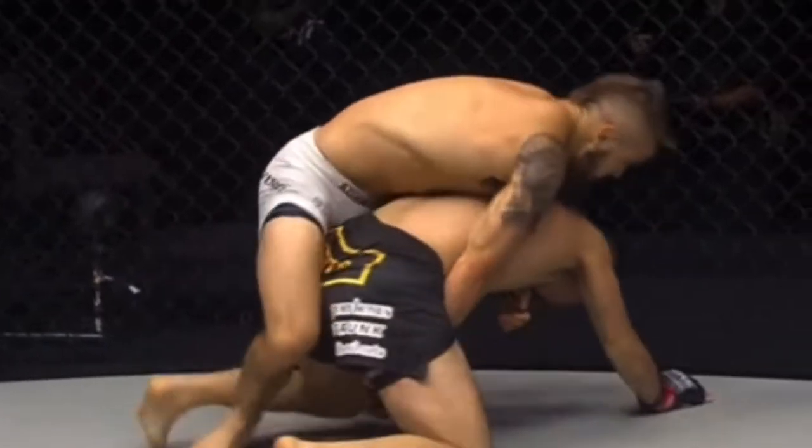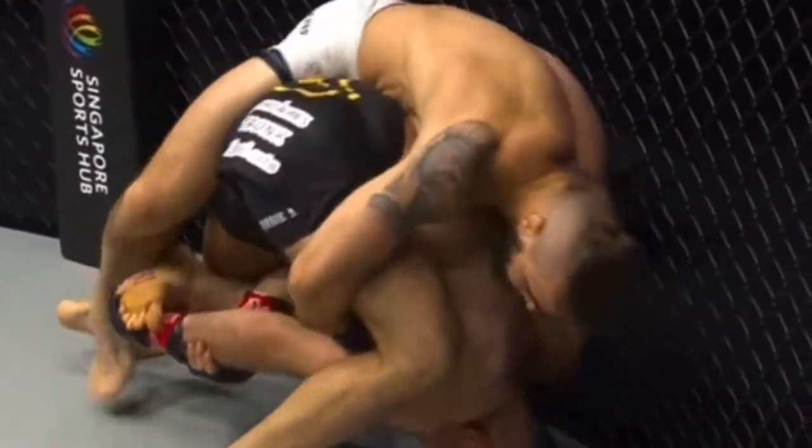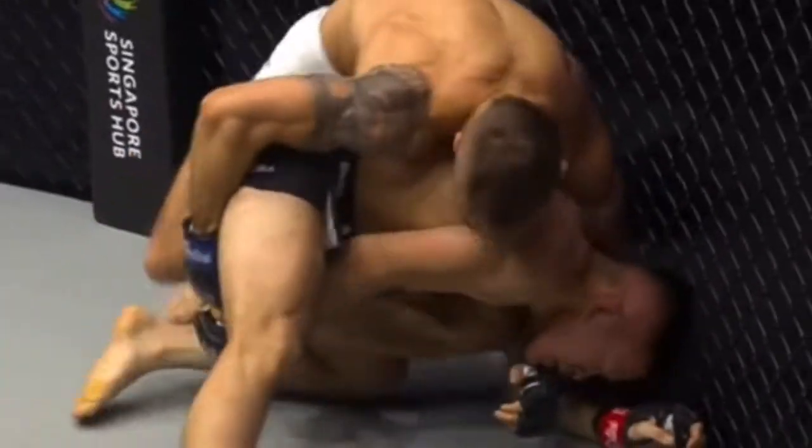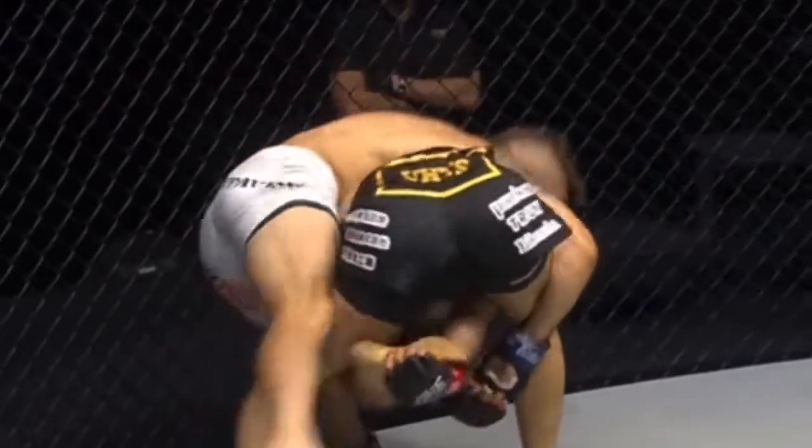Kamikubo is not used to being on the bottom. Let's see how things work out here. What can Troy Worthen do from here, Dragon? He's got one hook in, and you can see how Kamikubo is trying to relieve pressure from that hook. He's got that foot locked in, and he's trying to pry it out. See how he's trying to open up the hook right there?